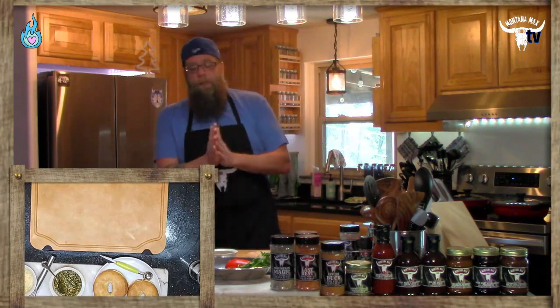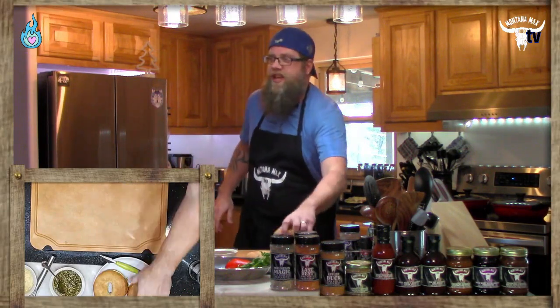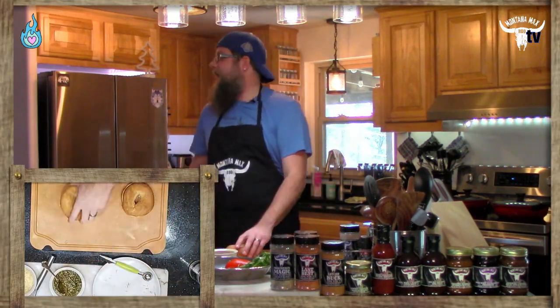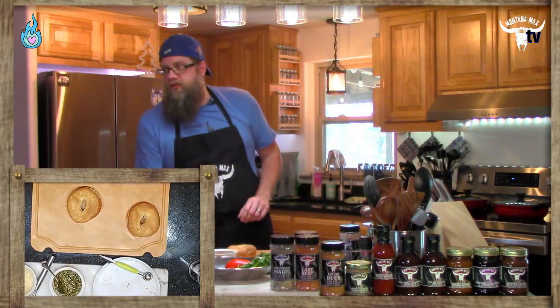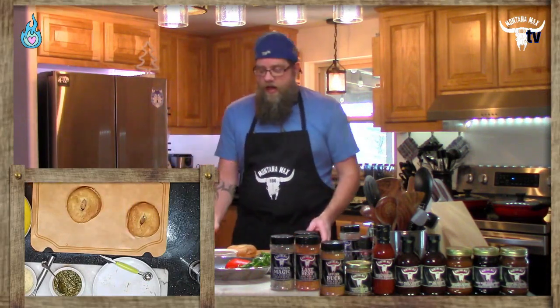Okay, so bagel boats. The first thing with a bagel boat that you need to have, of course, is what? A bagel, perhaps. So we've got a couple bagels right here on the cutting board in front of us. And what we have to do is we have to turn these into a boat. So I've got a nice little bowl here that we're going to be using our stuff.